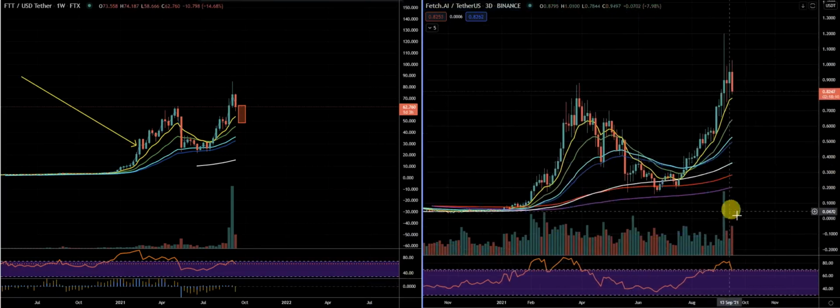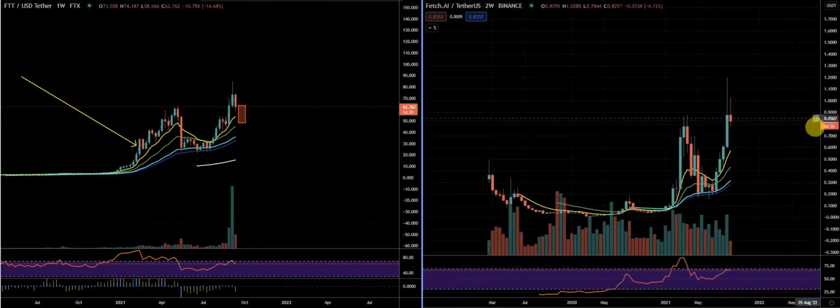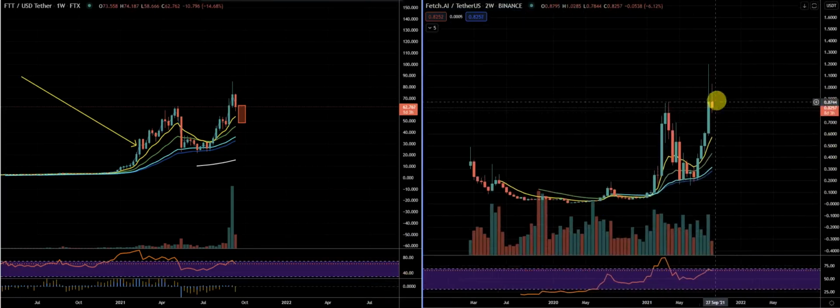We've also had capitulation up here. You can see what's happened. It's red on a 2-week. It popped up to take liquidity into this large 2-week candle and then rejected, and now we have flipped red on the week. Technically, this is bearish. So it's a very dangerous place to be adding.